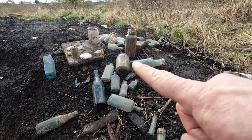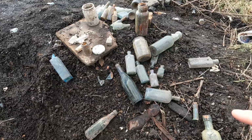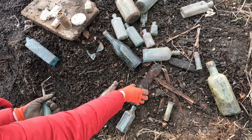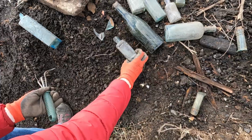Now, let's have a look at this stuff. Shall we try on the shelf? I think we should start from this side, because I can film that, and then I'll make my way over. Okay, so we've got a shoe sole. Don't need that. We've got this one here. That might have been straw dye.